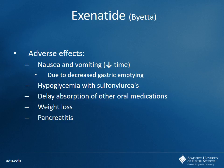And then the other big issue you run into with all of these incretins is going to be pancreatitis, right? It's a unique side effect that you don't see very frequently otherwise, but just be aware of this unique side effect for this class of drugs.